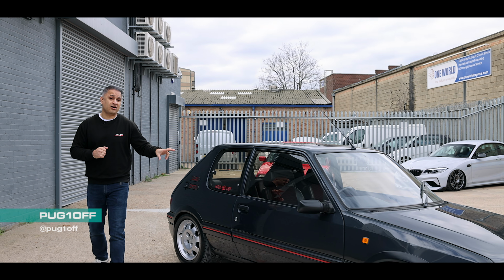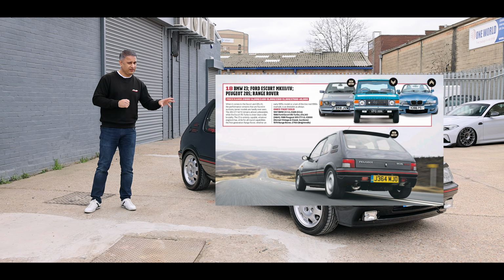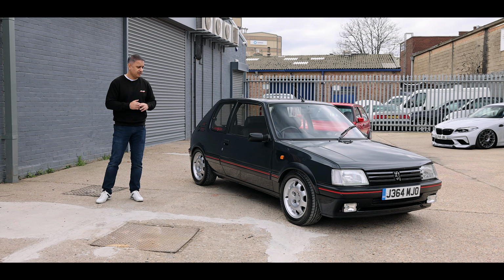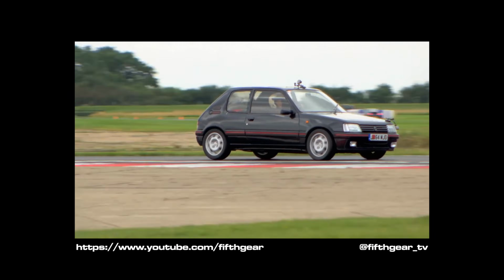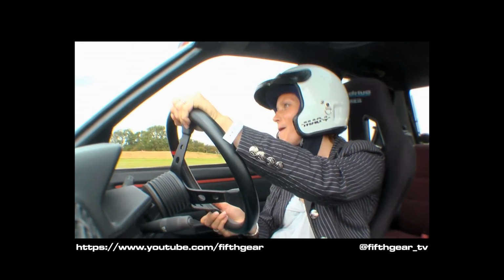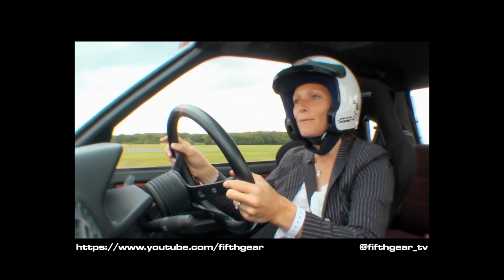This exact car was reviewed in the official Evo magazine, I think back in 2011, when the modifications had just been done. And it was also driven by Fifth Gear's Vicky Butler Henderson. This is lovely and crisp, fantastic power delivery.